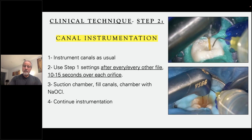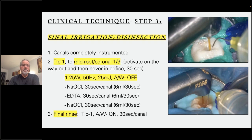So we do that, then we suction the chamber to take the water out. We'll fill the canals with a syringe, fill the canals and chamber with hypochlorite, and go to the next instrument. And then after every other instrument, again, we're going to use the coronal conditioning step to really blast out all the debris. And when you watch this happen through the microscope, it's really amazing how clean everything looks with this step.